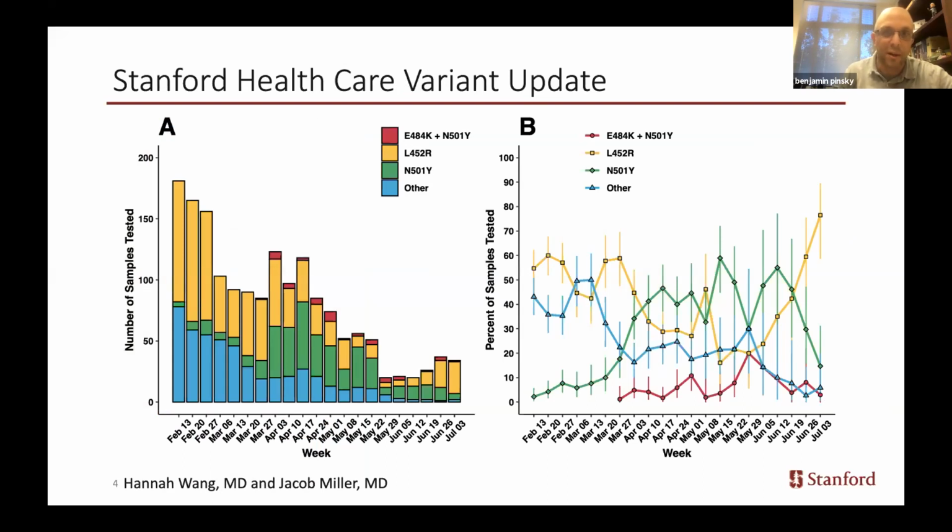Here's our data based on mutation-specific PCR followed up with whole genome sequencing. You can see that the number of genotypable samples has decreased over time, as I've reported over the last several weeks. This is when Delta first came into our population, around the first week of May. At that time, there was still some of the Epsilon variant. However, now all of the variants we see with L452R are the Delta variant. And you can see now that this variant makes up close to 80% of our genotyped samples. So the Delta has taken over in our patient population.